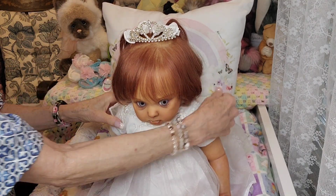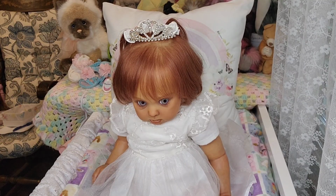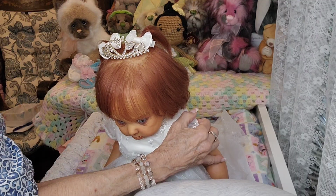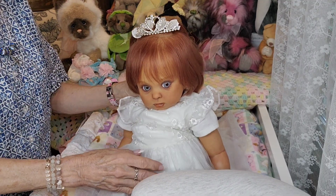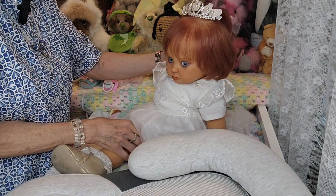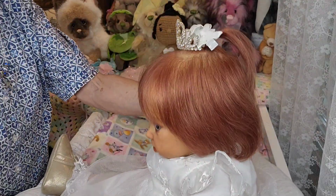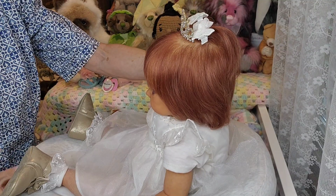And I'm going to bring the little kid pillow over because she's a little kid. She's not real big. She's a size 0 to 3 months. And I think that is because of her length. I'll show you as we get her changed. I'll show you she has very unique legs and feet. So I'm just getting her settled on the little kid pillow right now.